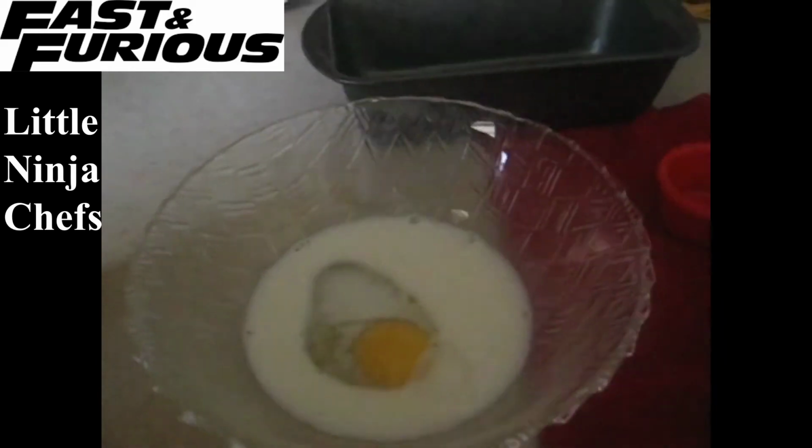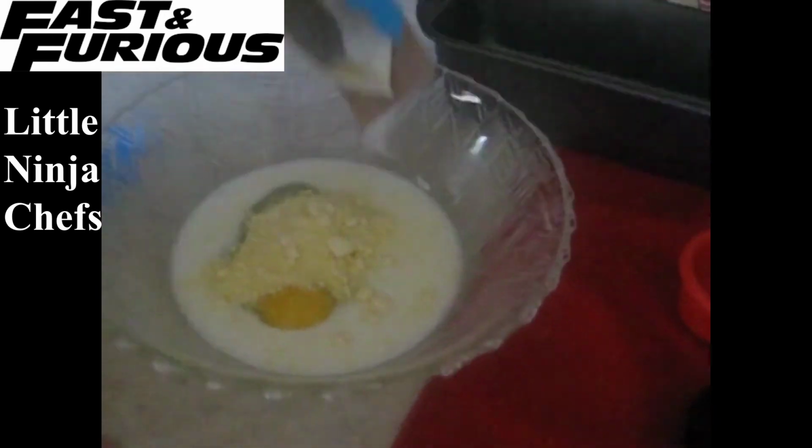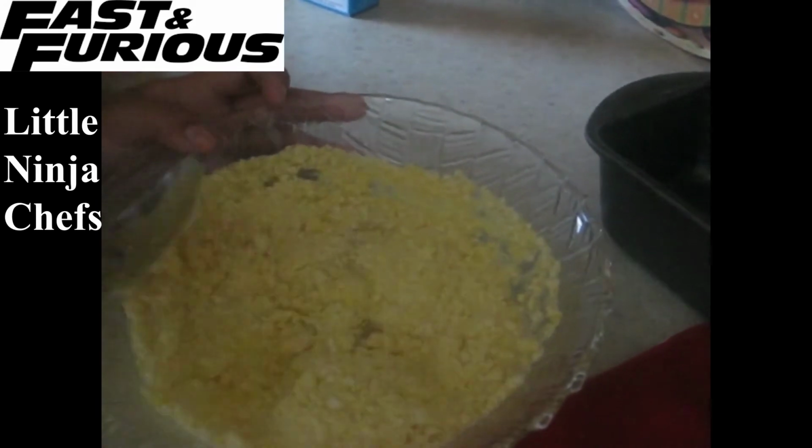Add 1/3 cup of milk. Let's go ahead and open the box. Pour the whole box in the bowl with the egg and milk. Little ninja chef is gonna go ahead and mix the 3 ingredients.